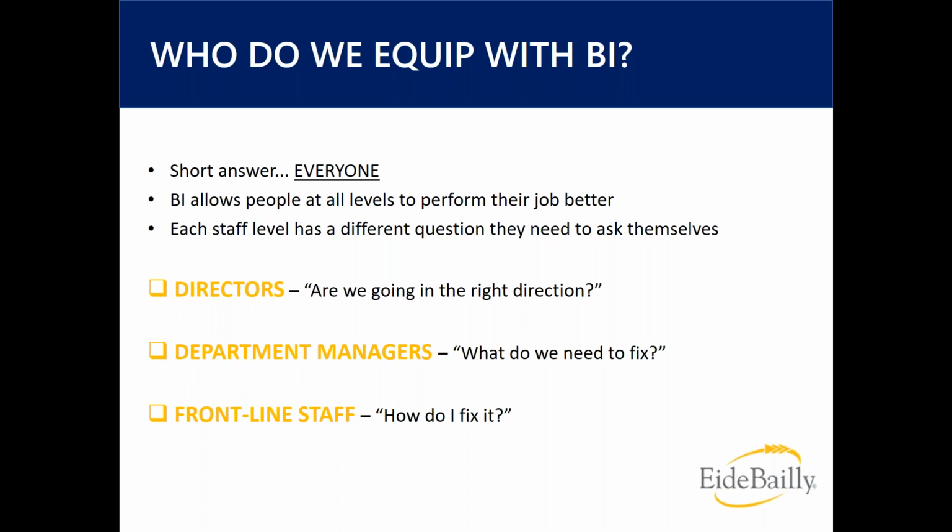So they're more in tune with day-to-day operations, and they need to be able to identify quickly something that is out of whack or something that needs addressing, and they need to address it immediately. The next level would be frontline staff. They need to ask themselves, how do I fix it? So once it's been established by department managers that, for example, patient satisfaction needs to be addressed, what is being done to fix that? Is there more communication that can happen between staff and patients? If it's staffing, are people aware that when volume is anticipated to be low, staffing needs to be adjusted accordingly?